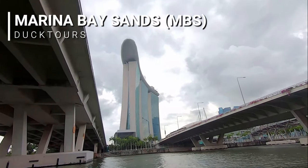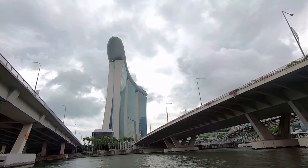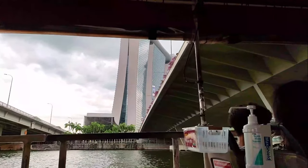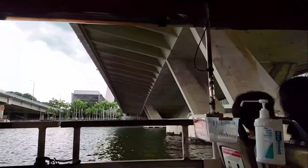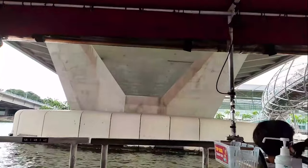There's a nice angle of the Marina Bay Sands coming up now. Left is the iconic Marina Bay Sands Integrated Resort, or MBS for short. Look up and that is the magnificent skyline, an engineering feat. The observation deck sits on a cantilever platform overhanging the North Tower.